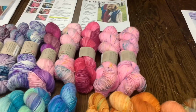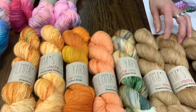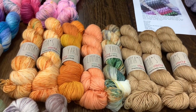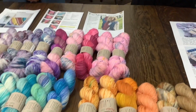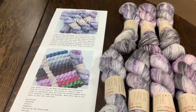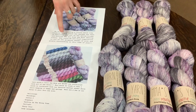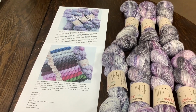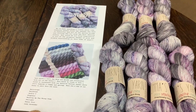There are some that are really similar, like these three kind of beige colors, which are beautiful. But again, not going to be repeated. So if you love it, grab it. And then this color up here is her June 2021 color. Kind of a purpley, speckly, love it. And as you can see, she really focuses on making sure her minis go with her full skeins. It's really easy to mix and match her colors.